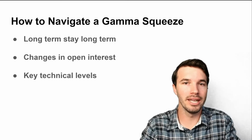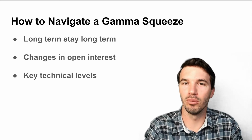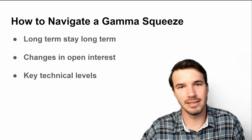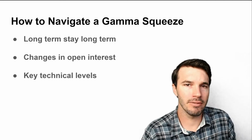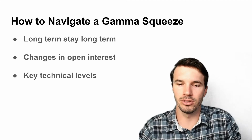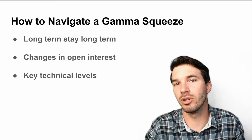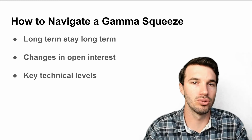Now, if you do decide to trade a gamma squeeze, there are a couple things that you should keep in mind. First, you want to keep an eye on that open interest. If that open interest starts to decline, that could be a sign that the gamma squeeze is fading. So keep an eye on that. The other thing you want to keep an eye on is the key technical levels within the stock, right? Levels of support and resistance on the chart. Because after that initial bump from the fundamental catalyst, the stock usually starts to trade more on its technicals. And so what you want to do is keep an eye on key resistance levels that the stock might be getting close to, because those are points where the gamma squeeze might start to fade and points where you might start to look at taking profits. So keep an eye on those when you are trading if you do decide to trade a gamma squeeze.